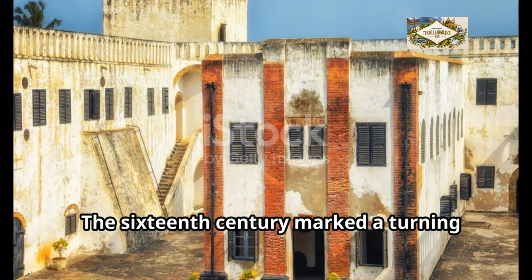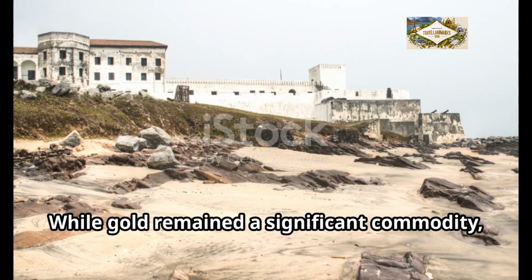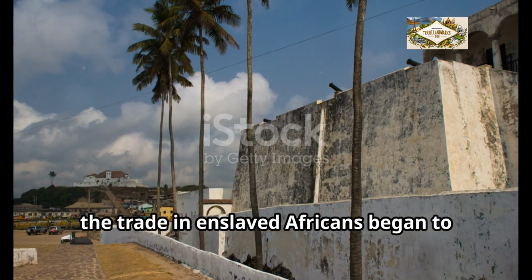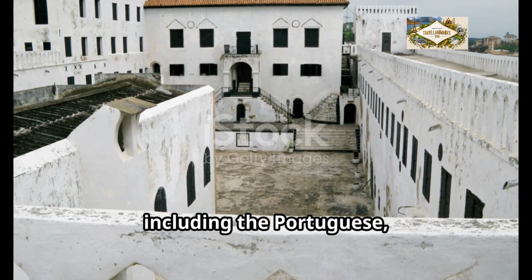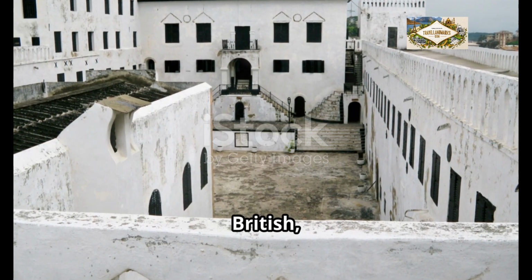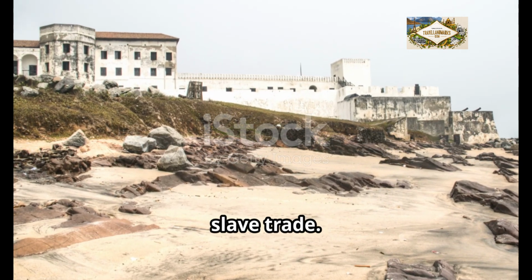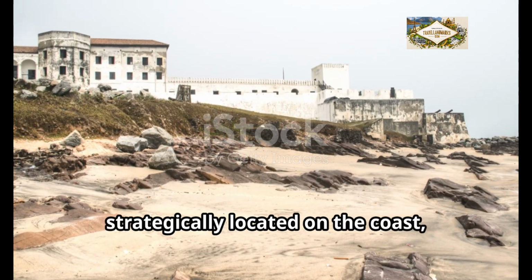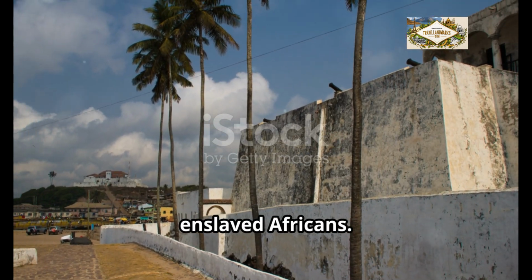The 16th century marked a turning point for Elmina Castle. While gold remained a significant commodity, the trade in enslaved Africans began to overshadow all else. European powers, including the Portuguese, Dutch, British, and others, competed for control of the lucrative slave trade. Elmina Castle, strategically located on the coast, became a central holding point for enslaved Africans.